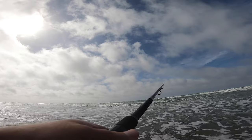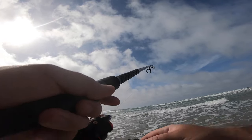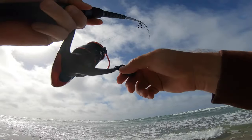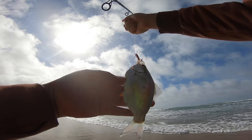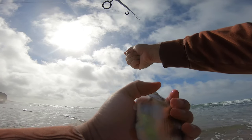Yeah, I was just about to set the hook. There he is again. Dude, that's a little baby. Got him. Baby, though. I got him. I don't see a lot of silvers with the orange right there, but some of them have it.